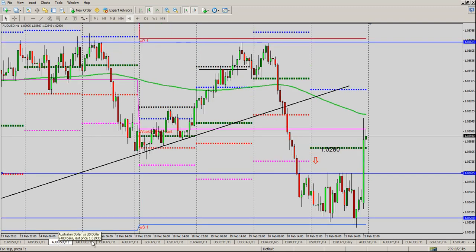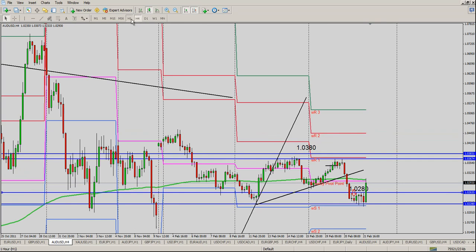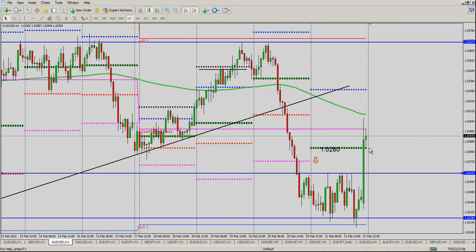And then last but not least, the Aussie dollar. The Aussie dollar has been kind of bumping around. It's at the bottom of this range, like it just has been doing like crazy. Hits the bottom, runs up to the 200-day moving average, runs back down, up to the 200-day moving average. I don't think it's going to run all the way up to the 200-day moving average this time, but it definitely could, so we have to keep an eye on that.